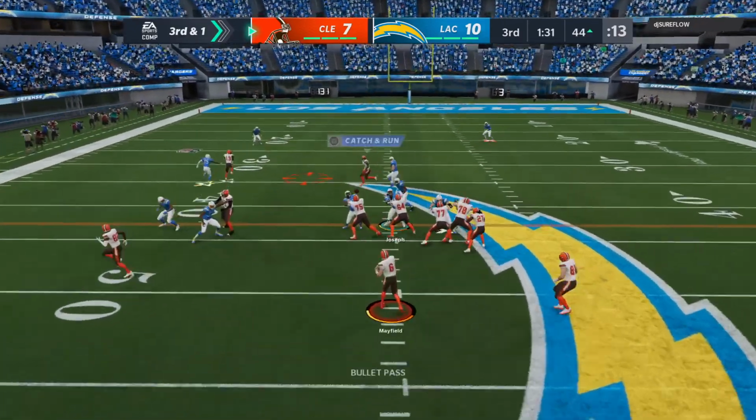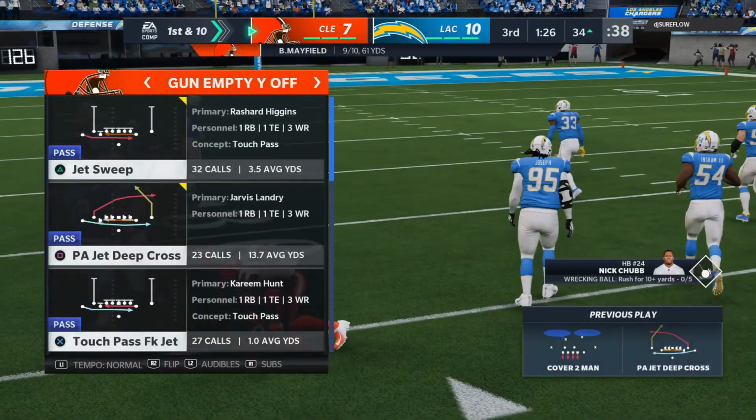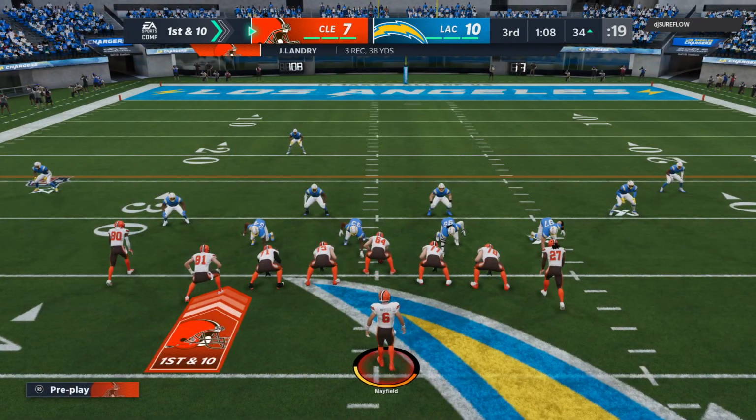On 3rd and 1, here's Mayfield. And he gets this inside the 35-yard line. They only needed 1 yard on 3rd down. They get 10 instead by going to the air. From the 34 now, here's 1st and 10.